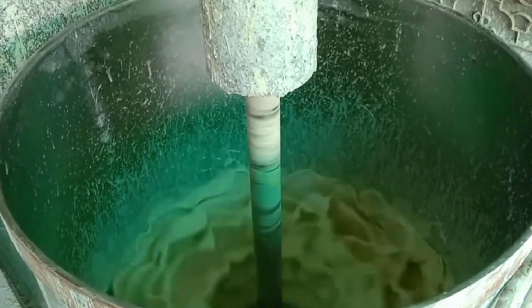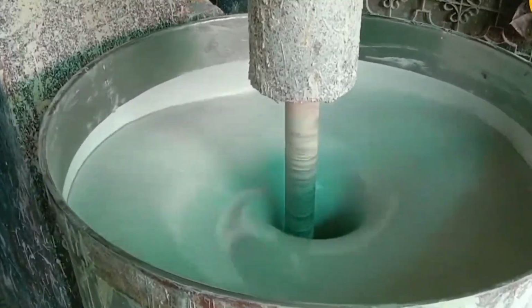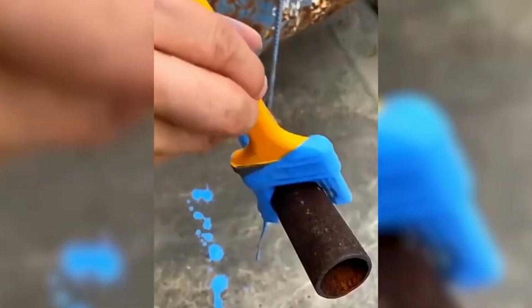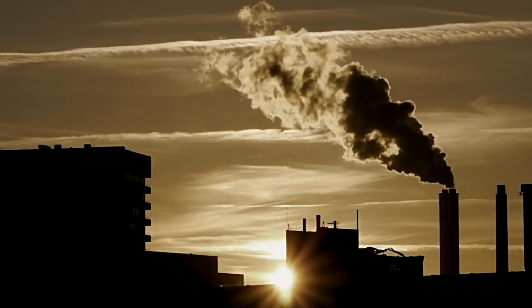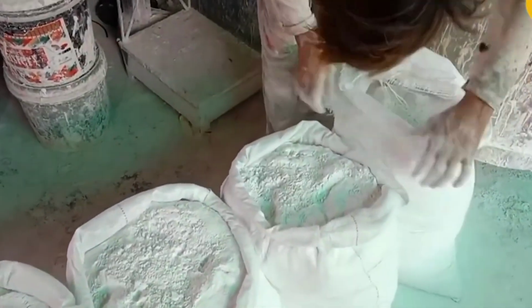Binders are what hold the paint together and help it adhere to surfaces. Acrylics, alkyds, and polyurethanes are common examples. Solvents control the paint's viscosity, making it easier to apply. These can be water, in water-based paints, or mineral spirits, in oil-based paints. Additives enhance specific properties like drying time, mold resistance, or glossiness. These ingredients are delivered to the factory in bulk, often in tankers, barrels, or massive storage silos, ready for the first step: precise weighing and batching.